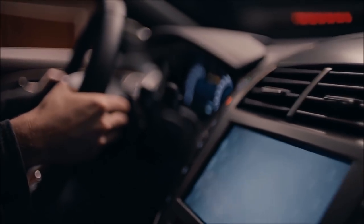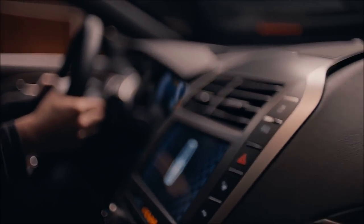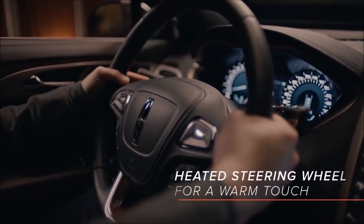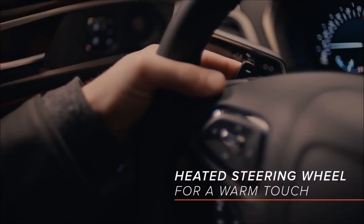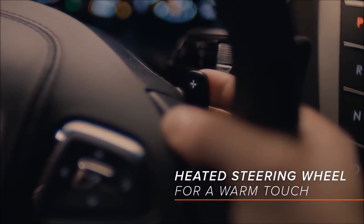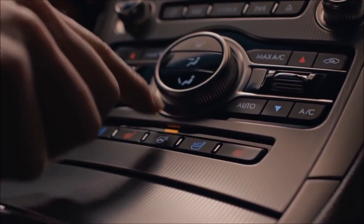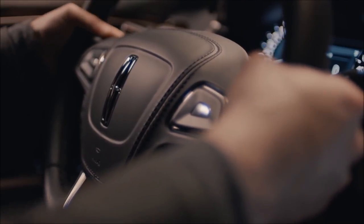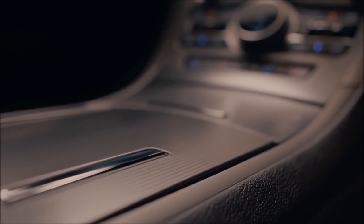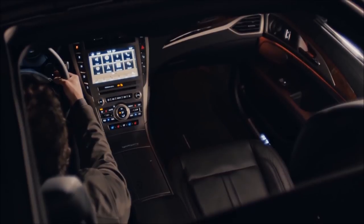Inside, the MKZ offers a visually stunning cabin experience. From the rich leather to the wood inlays on the door and dash, everything was crafted to stir your senses. The leather-wrapped heated steering wheel with paddle shifters puts audio and cruise controls at your fingertips with a welcome, warm touch. The sculpted center console has a low profile to maintain a feeling of openness in the cabin.